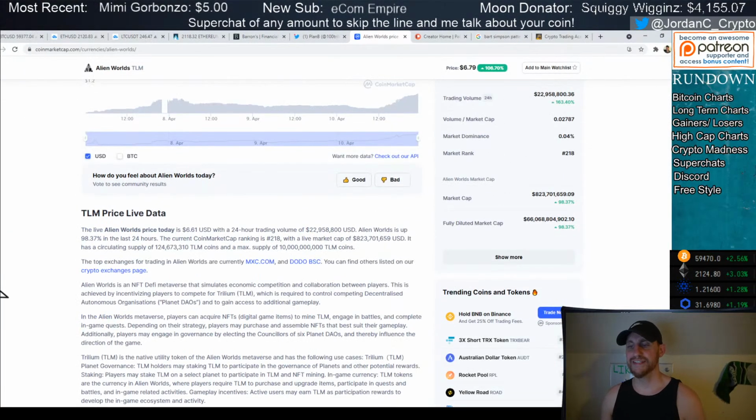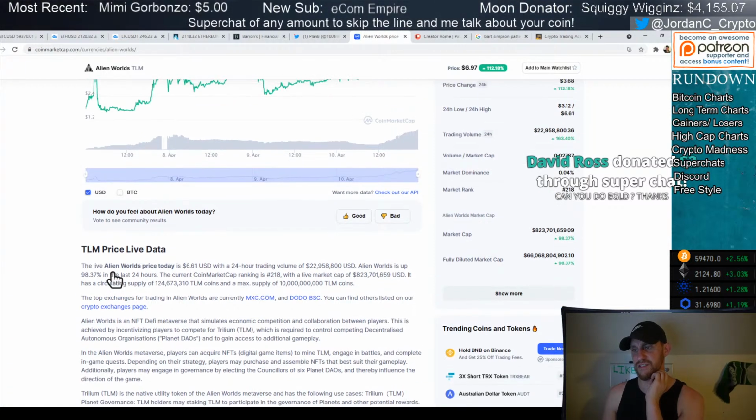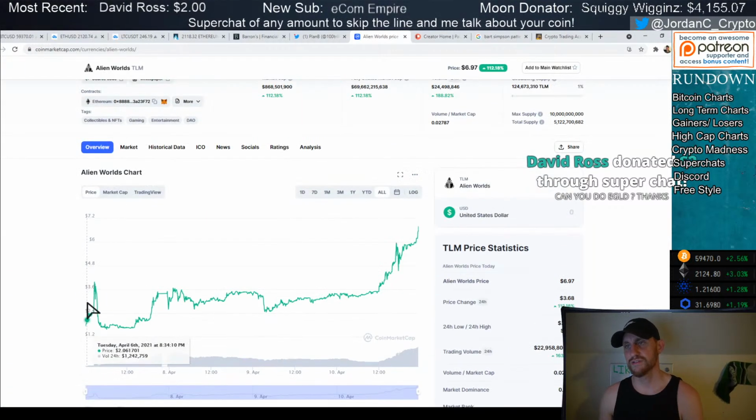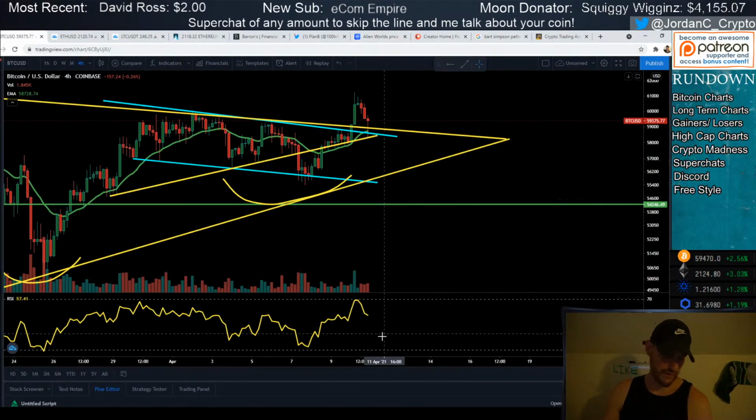It's an NFT DeFi metaverse that simulates economic competition and collaboration between players. This is achieved by incentivizing players to compete for Trillium, which is required to control competing decentralized autonomous organizations in the game. Okay, interesting. Can you do EGLD? So it simulates economic competition. It's a little interesting there. Yeah, we could do EGLD, David. Thanks for the super chat, dude.